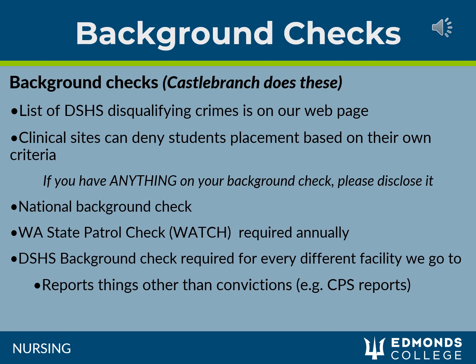Skilled nursing facilities also require a DSHS background check, and that not only covers convictions, but charges and other things like CPS reports. Clinical sites can deny placement based on their own criteria, and again, the school has no control over this. So if you have anything on your background check, please disclose it so that we can work with you.